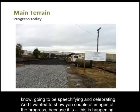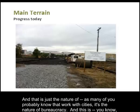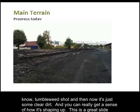And I wanted to show you a couple of images of the progress, because this is happening as we speak. This is the beginning of the dirt moving phase, which was a very happy day because we have been very behind schedule, and that is just the nature of, as many of you who work with cities probably know, bureaucracy. You can get a sense of how this is going to shape up. When you think about that brownfield, that dry, crusty, tumbleweed shot, and now it's just some clear dirt, you can really get a sense of how it's shaping up.